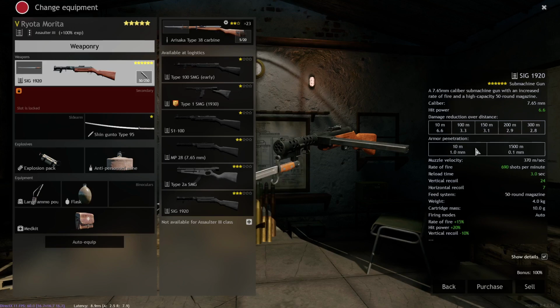Yeah, the stats look worse than the weapon actually performs. And one of the main reasons for that is also the ridiculously low recoil. The horizontal recoil, being only 7, is as good as 0. I literally never correct for horizontal recoil with this weapon, because you won't feel it.